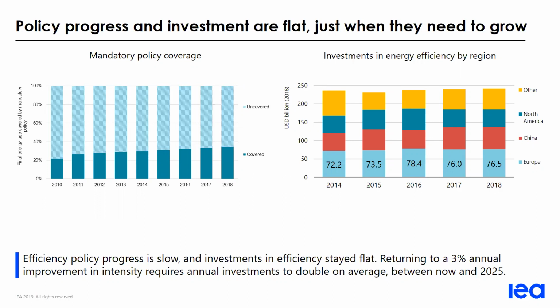The reason we talk about mandatory policies is because they're an easy one for us to track progress on, and we know that they deliver a minimum level of savings. So there is a bit of a focus on those policies. But also, investment has remained very flat.